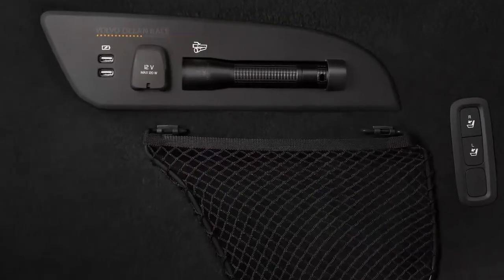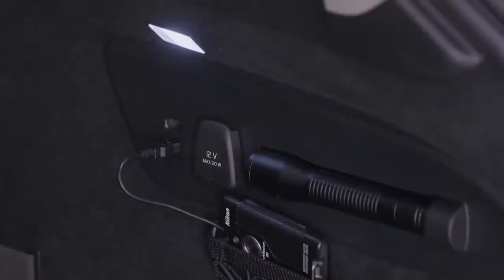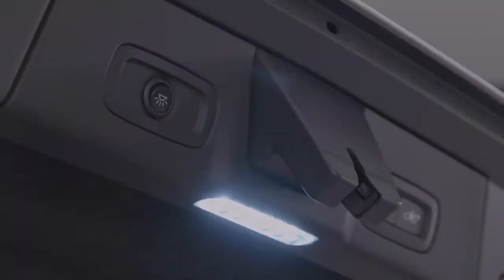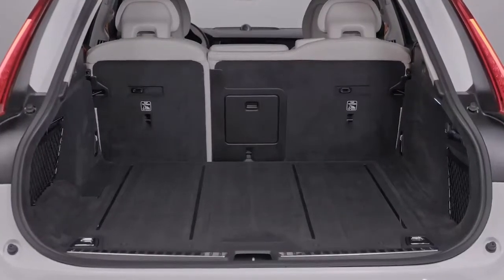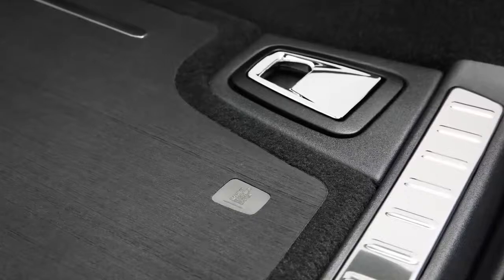And the car offers those customers many smart functionalities. For instance, the interior has several features to keep the car clean from water and mud. The car contains extra chargers and lighting around the cabin, as well as a unique load floor made from composite material inspired by the decking of modern boats.